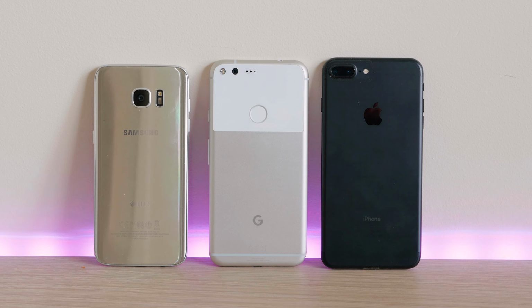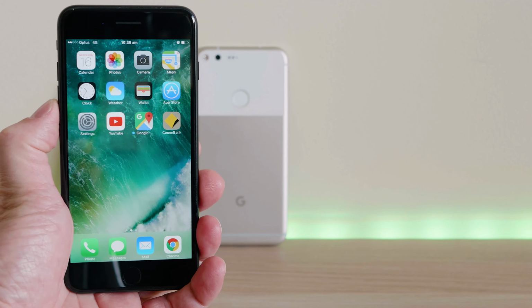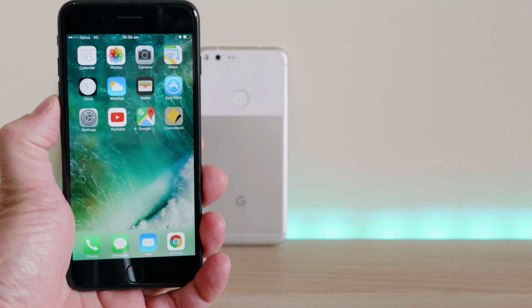I would say that the iPhone 7 Plus and the Samsung Galaxy 7 Edge do perform better than the Pixel, just because they load apps a bit faster. And in real world scenarios, you're going to notice a couple of seconds here and there when you open a game or something like that. Otherwise, there's no difference really.